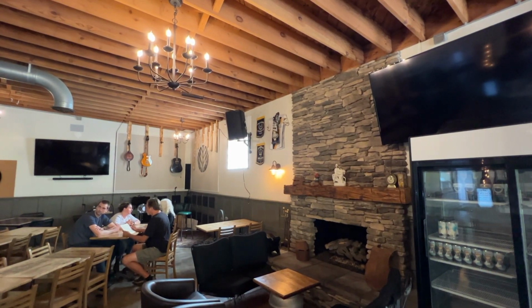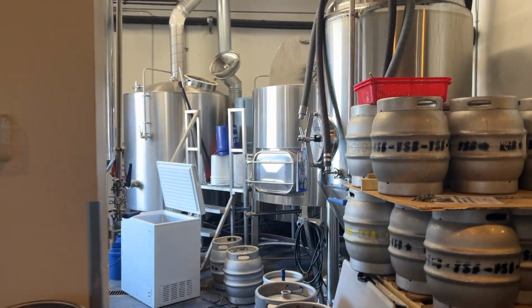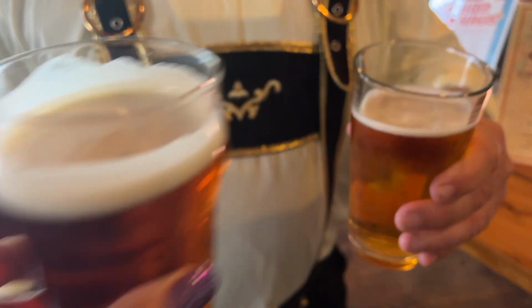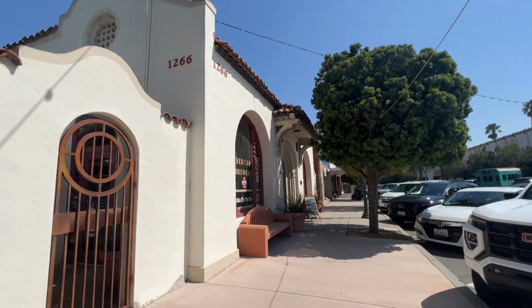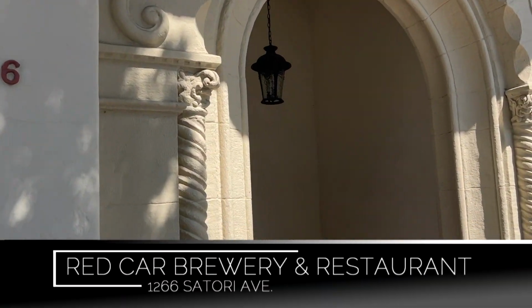Enjoy with your friends, with us, have a good time. And if you don't know what cask ale is or you haven't tried it yet, come on down. I got a lot of British people that have certified it as very authentic. Cheers! Next, we get into the heart of downtown Torrance to Red Car Brewery and Restaurant located at 1266 Sartori Avenue.